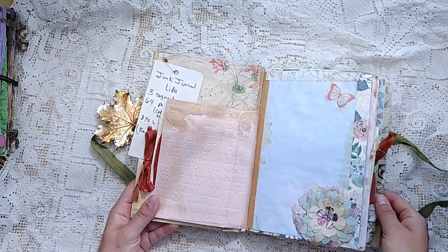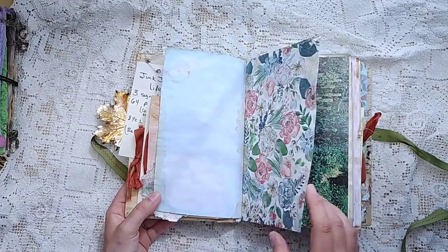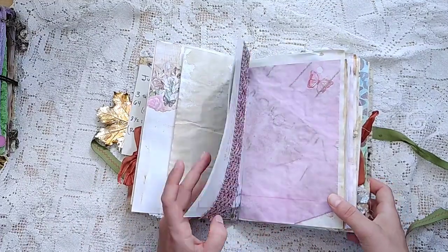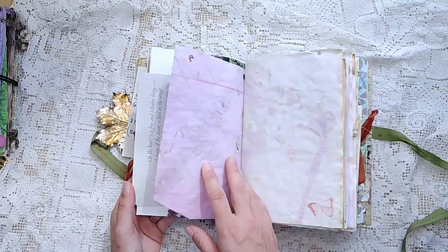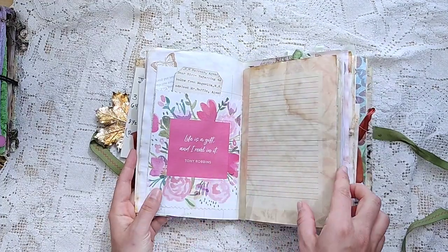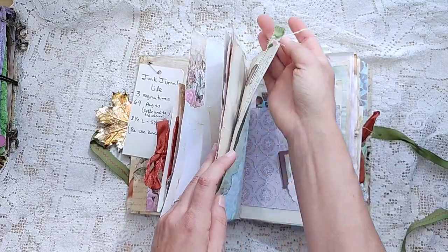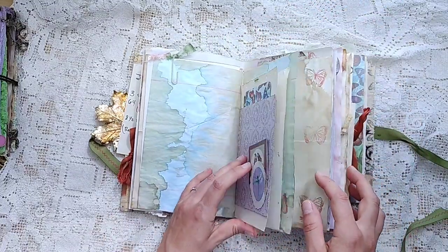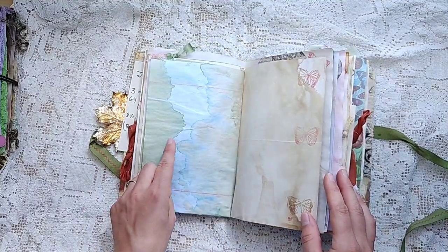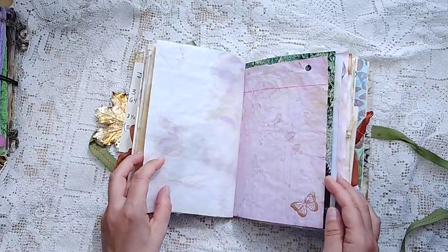And interesting that she's used some pastels in this. It's like a grungy pastel. Pretty. It's like a grungy nature pastel, different textures. Look at how pretty that is. This butterfly stamp she's used throughout.